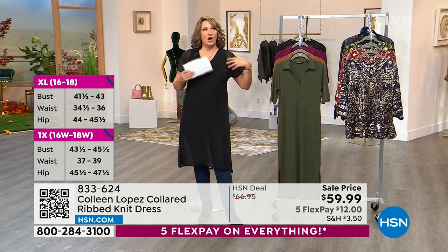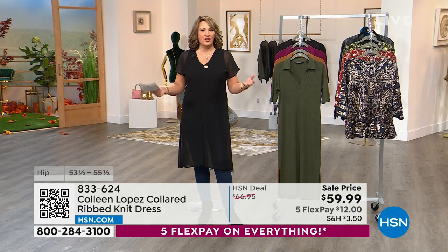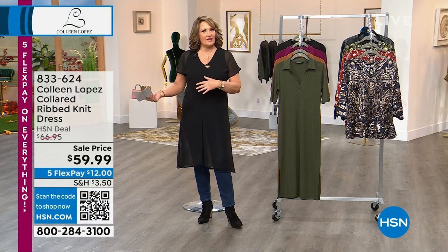This is, to me, almost all seasons. It's perfect wear now. It's perfect wear into fall. Depending on where you live, it's something you could easily take into wintertime. So it's one of those, you get a lot of mileage out of a dress like this.